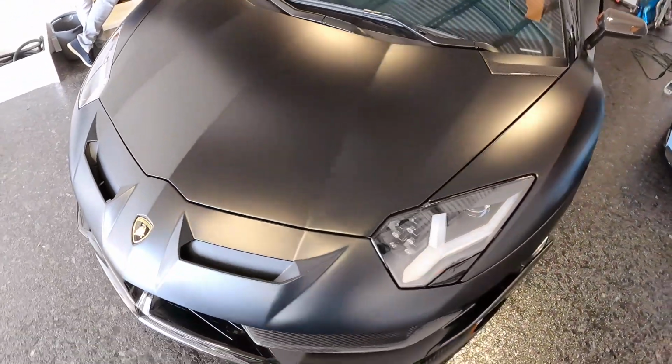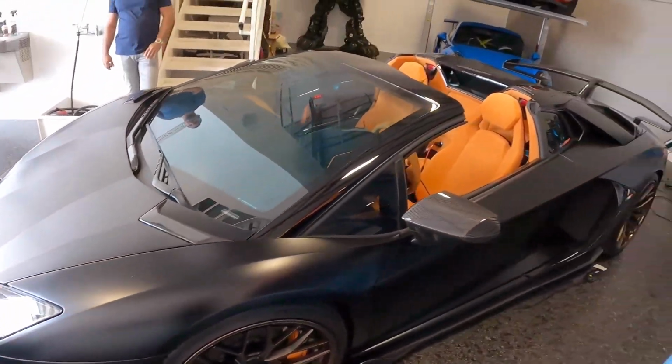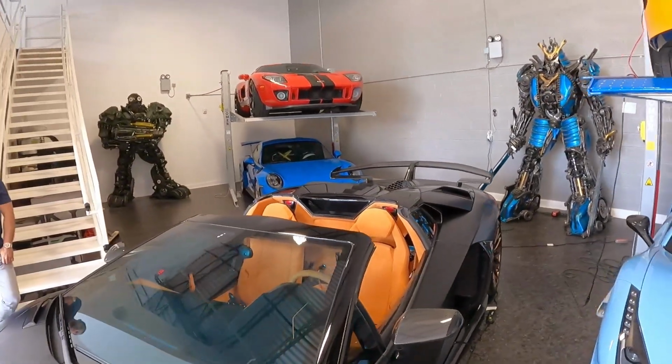But again, it doesn't mean that these newer cars will continue to rise. You never really know, right? And it also depends on what the manufacturer releases after.